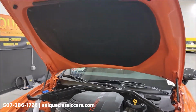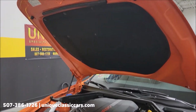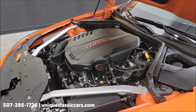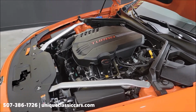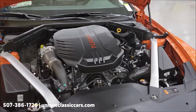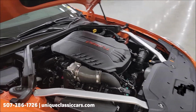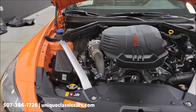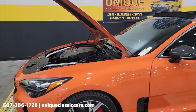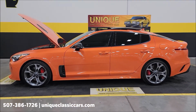There we go. So take a look underneath the hood. Hood liner, you can tell, has not been driven in any sort of inclement weather. Very clean underneath there. And as you would expect with a car that's only a few years old, but not a lot of miles on it. Very clean, tidy engine bay. Federation Orange is what they called the color of these cars on the GTS Stingers. So there you go, 2019 Kia Stinger GTS.